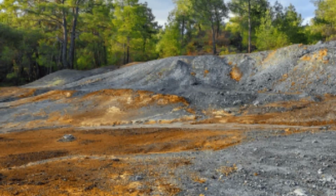Zonation. Proximal to distal zoning, typically, copper-rich core transitioning outward to zinc and lead-rich zones. Vertical zoning, different metal concentrations at different depths, influenced by the temperature and chemistry of the hydrothermal fluids.